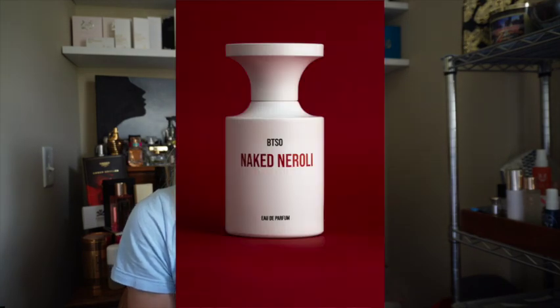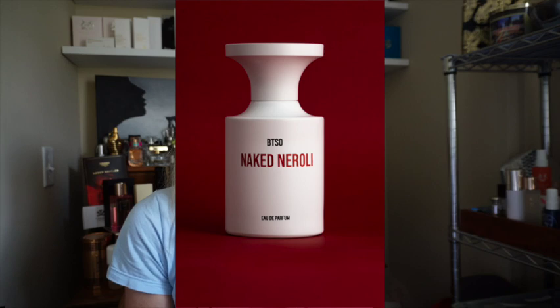I worked at C.O. Bigelow for a while, and they sold Henri Bendel candles, and during the holiday season, pretty much nonstop, we would be burning the fig candle. And as enjoyable as it was at first, it got old pretty quick. I have had a hard time smelling fig ever since working there, but this is a nice rendition of it. It's a very fresh fig. It's nice. If you enjoy fig, you will like this one.